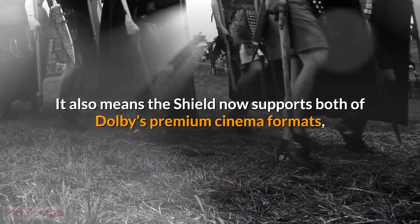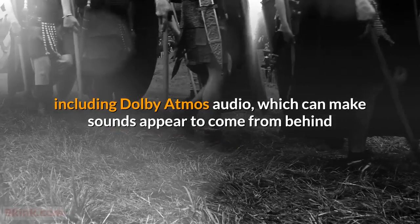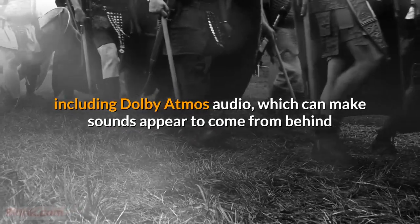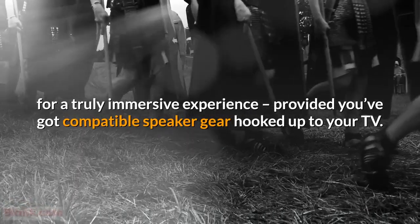It also means the Shield now supports both of Dolby's premium cinema formats, including Dolby Atmos audio, which can make sounds appear to come from behind and above a movie viewer, as well as in front, for a truly immersive experience, provided you've got compatible speaker gear hooked up to your TV.